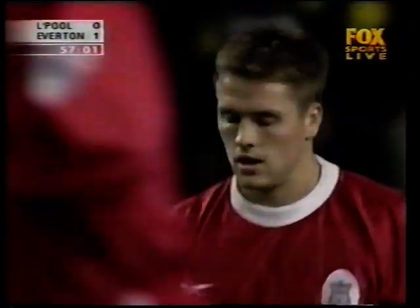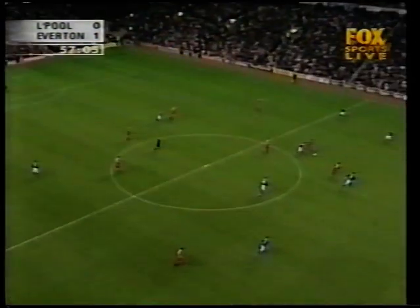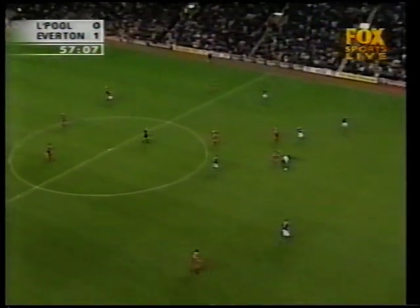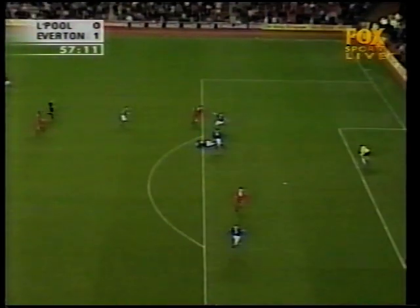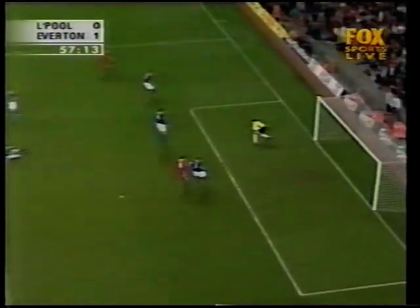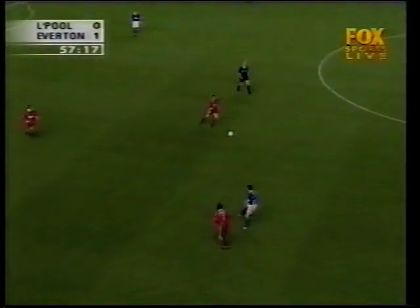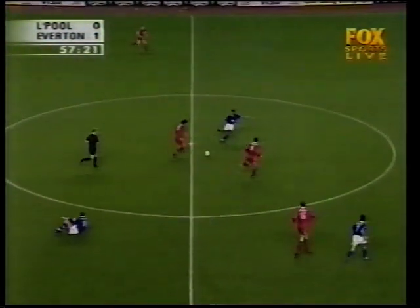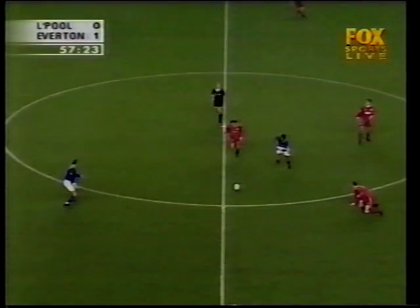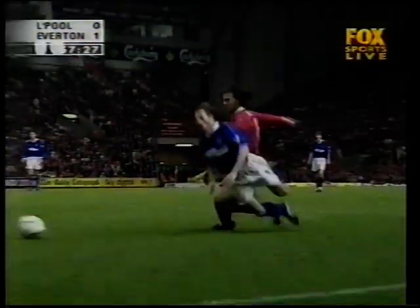Yes, another mistake this time from David Weir. It's the second occasion now that he's allowed Robbie Fowler in. He has the chance to get the shot in here. Would have been over 25 yards, but they force him wide. His angle gets worse and worse. And it's a comfortable save for Gerrard. Everton win it back again. Xavier. Barmby. It's a foul.